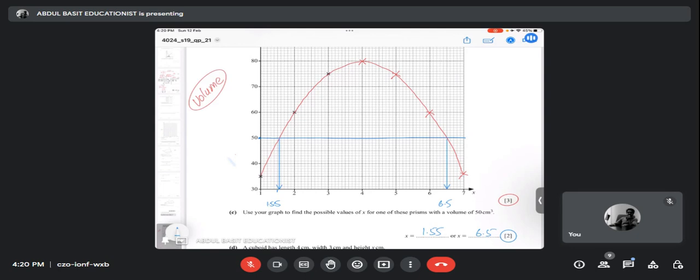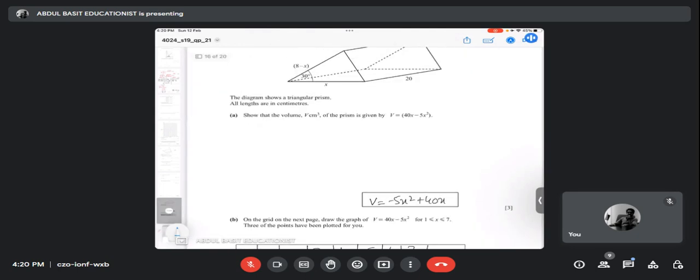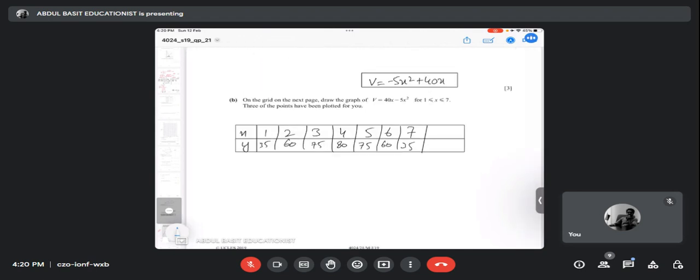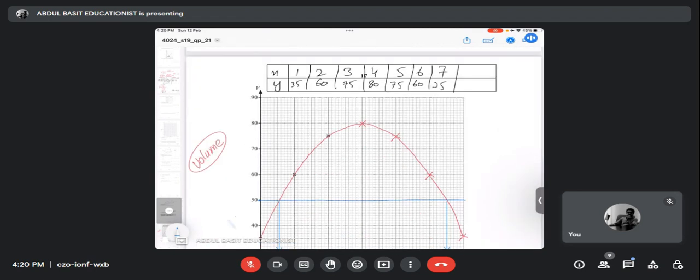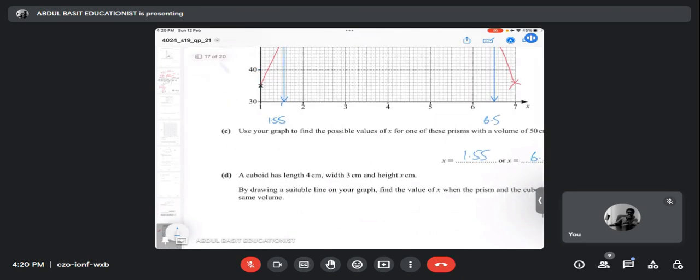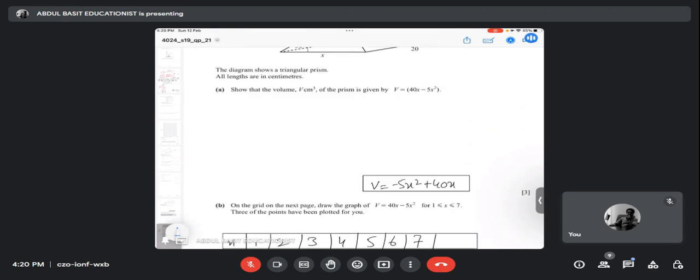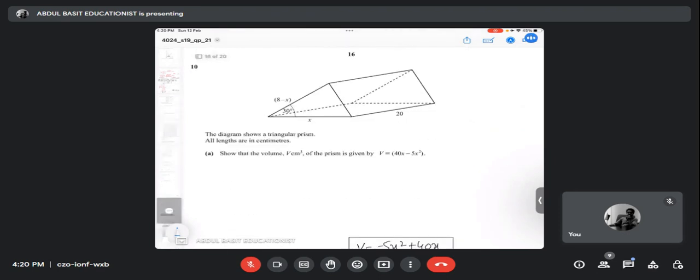Now, this graph is technically, according to the question, a graph of a cuboid. Agree? On the next page, they say that a cuboid has a length of 4 centimeters, width 3 centimeters, and a height x centimeters. By drawing a suitable line on the graph, find the value of x when the prism and the cuboid have the same volume.